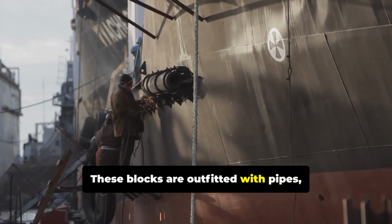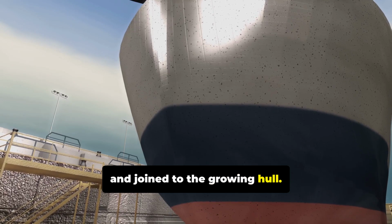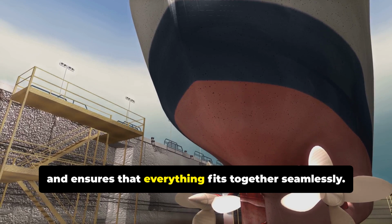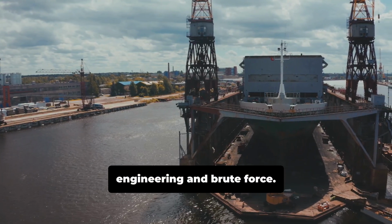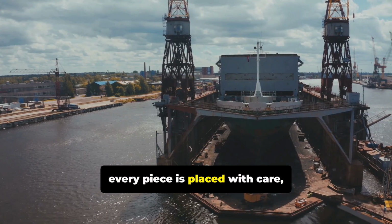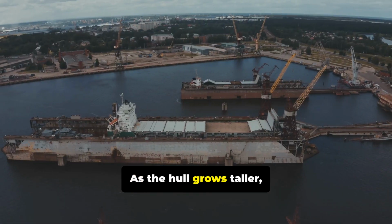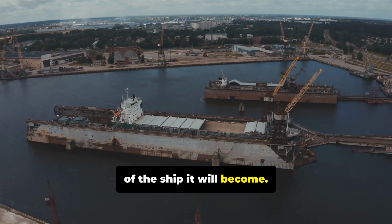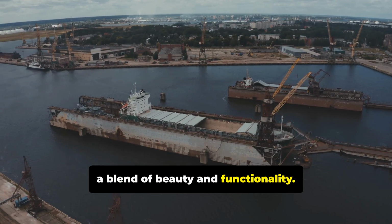These blocks are outfitted with pipes, cables, and other equipment before being lifted and joined to the growing hull. This pre-outfitting process saves time and ensures that everything fits together seamlessly. It's a delicate dance of precision engineering and brute force. Every move is calculated, every piece is placed with care, and every weld is scrutinized for perfection. As the hull grows taller, it starts to resemble the graceful curves of the ship it will become. The vision of the designers begins to take physical form, a blend of beauty and functionality.